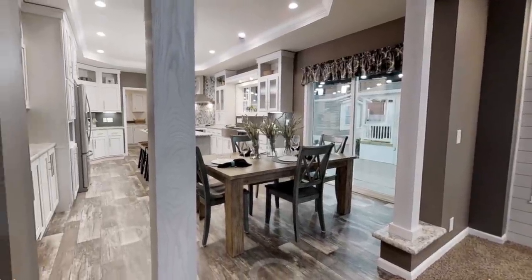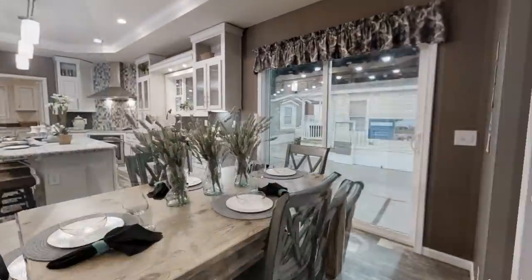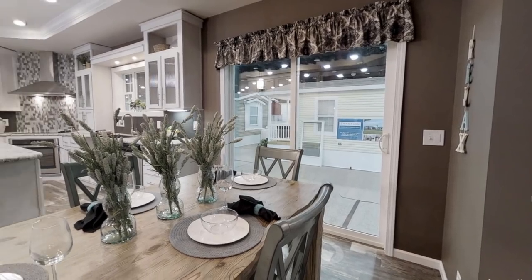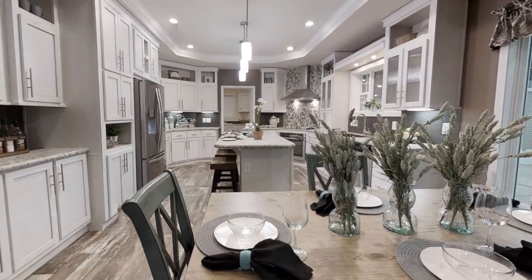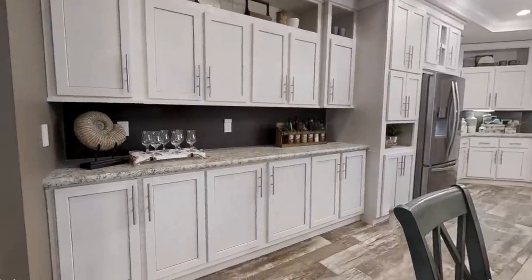Up next, we have the dining room and the kitchen, and I absolutely love how much counter space and how many cabinets are in this kitchen. So if you're a chef or cooking, or you just want to entertain in the kitchen, this is definitely the place to be.